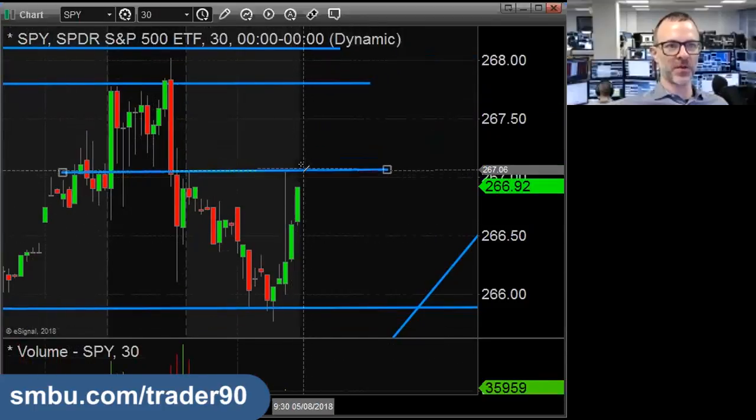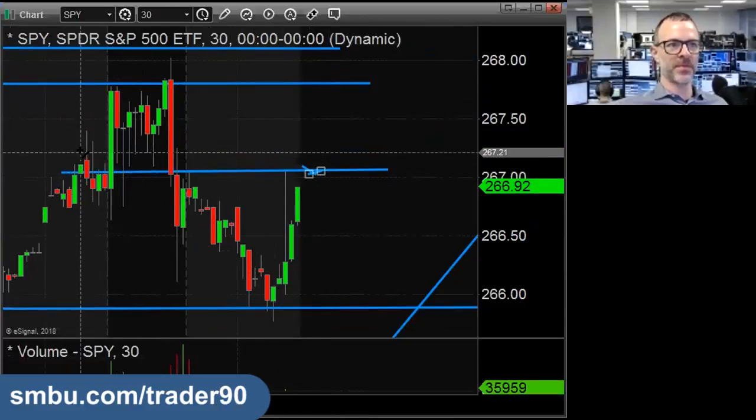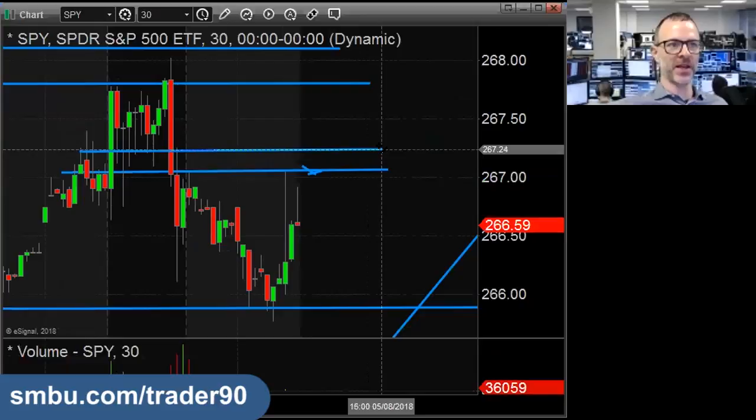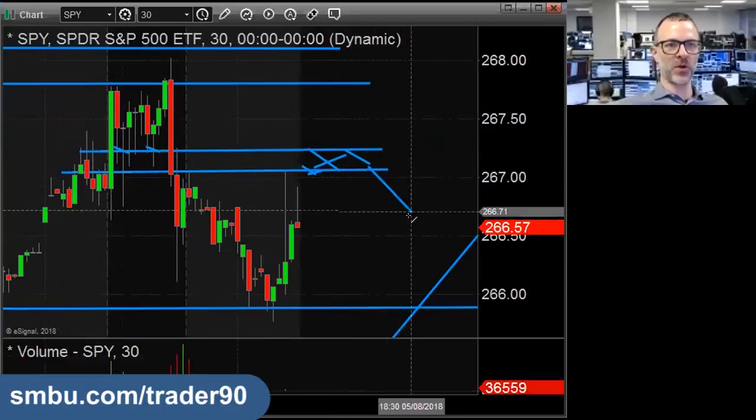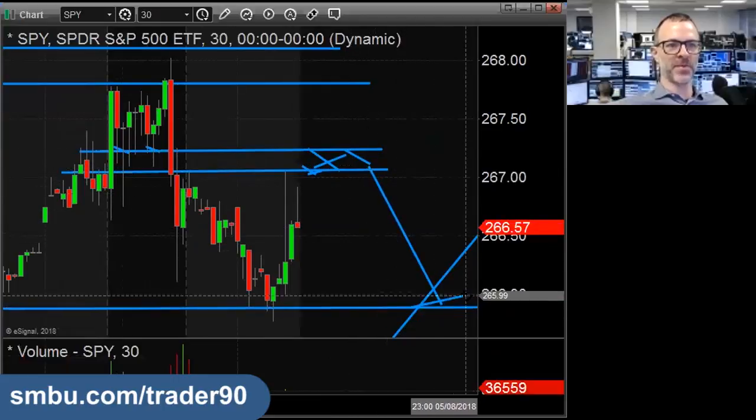So it starts right around 267 here. You can see all these wicks right above that, 267.25. So this would be the spot. Does it fail a little bit lower? Start to roll over, you short it, see what happens in the pre-market low.